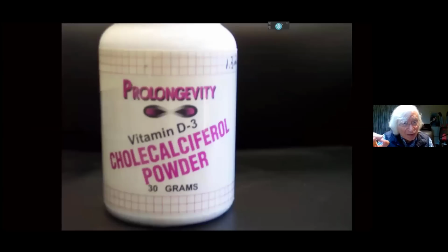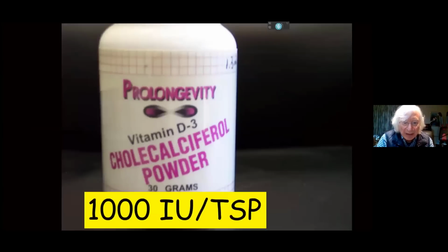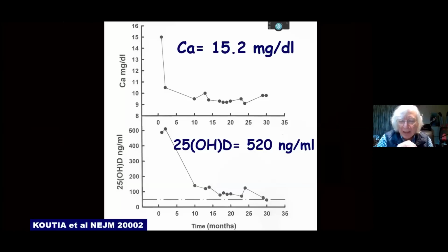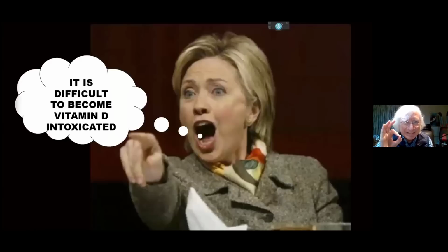But you can become toxic. We wound up with a patient that had bought a product on the internet. He thought he was taking 1,000 units a day. The company forgot to dilute it. He was taking 1,000,000 units a day. This will cause toxicity. And so we treated him, and as a result, he quickly recovered his calcium, and the blood level of 25-hydroxy-D gradually came down. He had no complications from this experience. It's difficult to become vitamin D toxic.